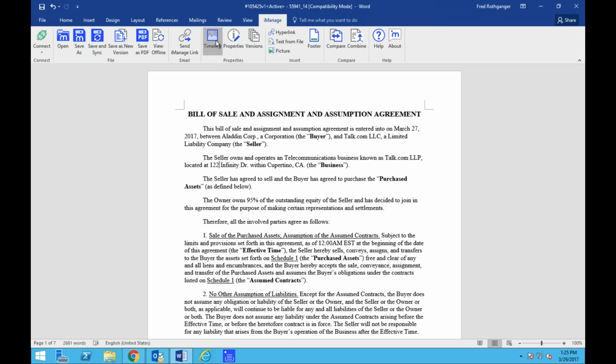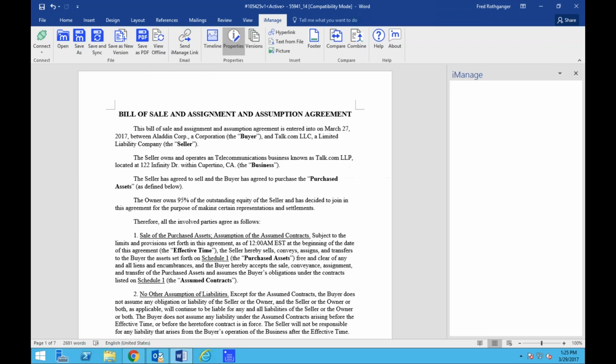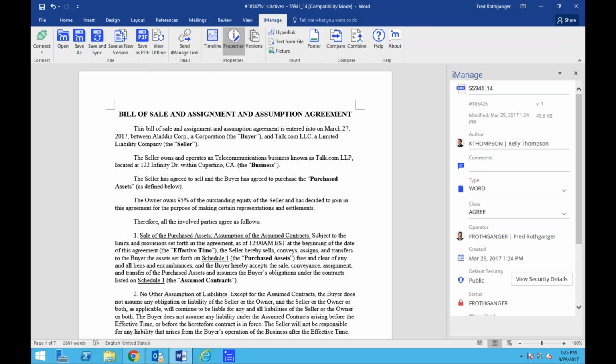And you might remember I showed you the timeline view and the properties and versions over in the web UI. All of that information comes across over into Microsoft Office as well. So if I do want to see some of the profile information on this document right here in Word, I have the same information and the same look and feel right there.